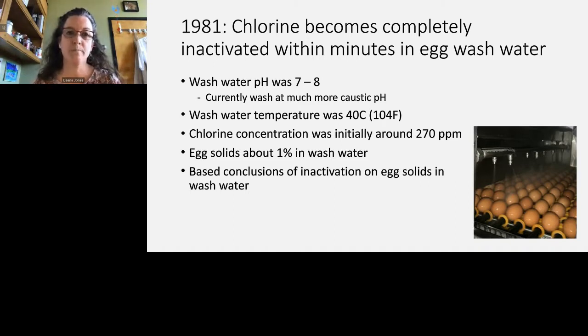for egg washing. Chlorine concentration was initially around 270 parts per million, yet it was still very quickly deactivated. For this study, they put in egg solids to account for about 1% contamination rate of the egg solids. And the conclusions were that the chlorine inactivation was occurring because of the egg solids in the wash water.